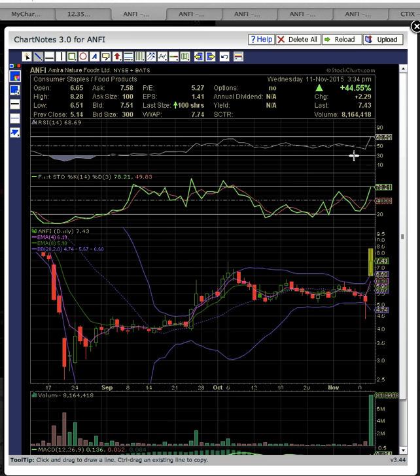And then if you look up here, Fasto is hitting the 80 overbought power zone. ANFI has a history of pulling back after breaking above 80, or at least consolidating. So we'll see if that trend continues or if ANFI can head higher above 80 on Fasto. And then you have RSI up here at 68.69, its highest level in months. In order to head higher, RSI is going to have to be above 70. That remains to be seen.